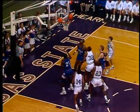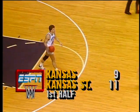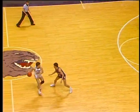Alley-oop to Manning. Won't go. The tip up and in by Milt Newton. That's a good catch by Manning. He got up and the soft shot just rolled off the edge of the rim, and Newton was in good position for the tip-in. Larry, it's hard to catch up when you're getting 2s and the other guy's getting 3s all the time.